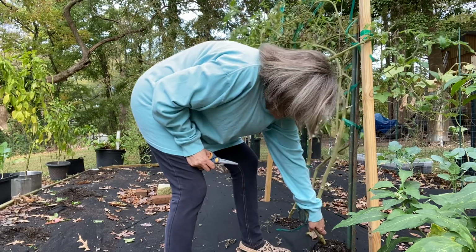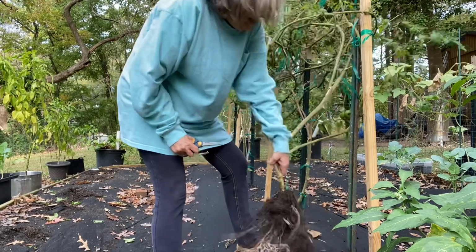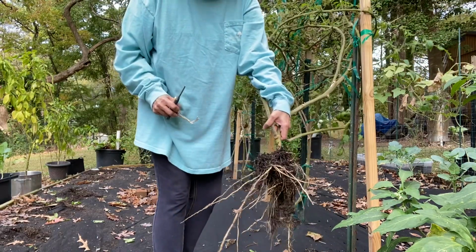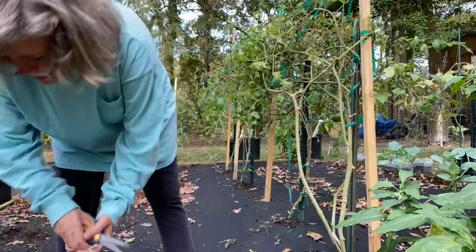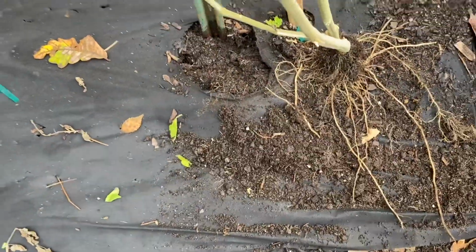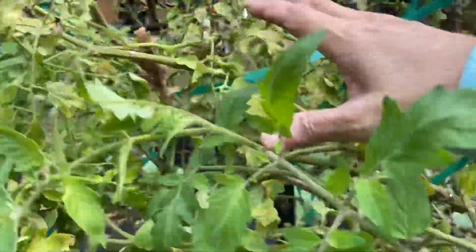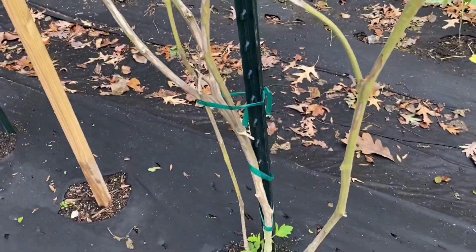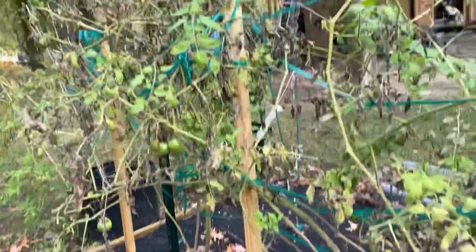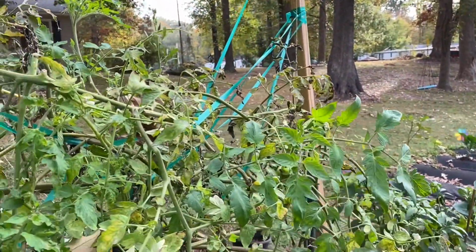Oh, wow. Goodness. Woo! That was a big one. Yep. That was a good and healthy one. Okay, y'all. I know I just pulled this one out, but it goes all the way up. This is an indeterminate. The vines go all the way through here, all the way over to here, and they've been trimmed. And that also is like one, two tomatoes that is all strewn through here. It's been so much fun watching these.